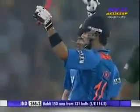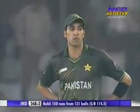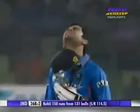Oh, what a shot. There's deep mid-wicket in place. He's got no chance. Amazing timing from Virat Kohli. He raises the bat once again to his mates in the dugout. It's 150 for Virat Kohli. Pakistan at 6s and 7s. It's Virat Kohli who's won the show. 150 from 131. What a great innings this is turning out to be.